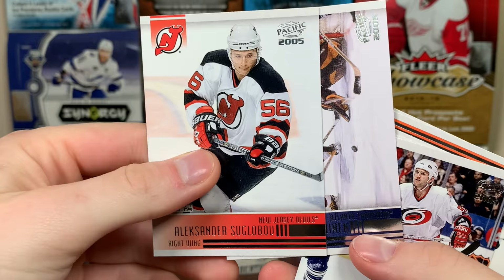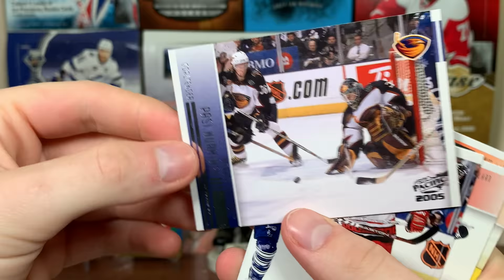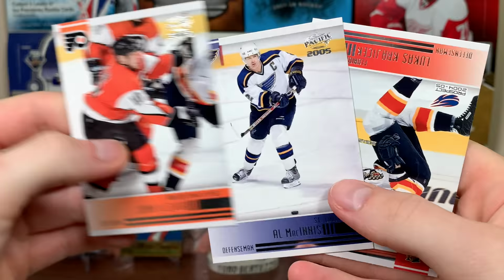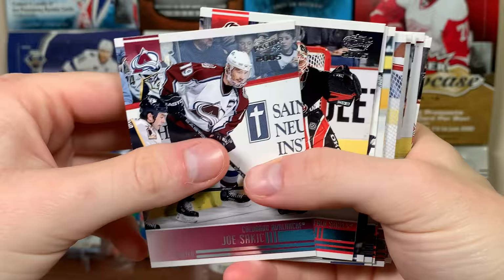There's Suglobov, he played for the Leafs for a brief time. Prospect there, Alexander Suglobov. There's Pasi Nurminen, Jeff O'Neill. Wish these cards weren't every which way, but there we go. Randy Jones, prospect, red. Okay, prospect Krajicek. All right, more base here.